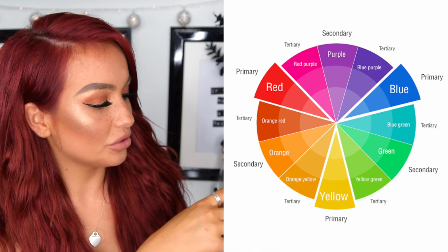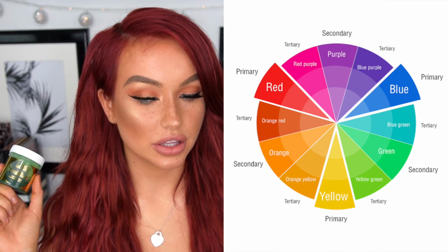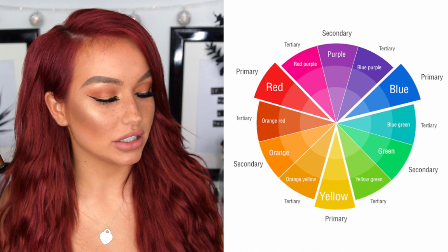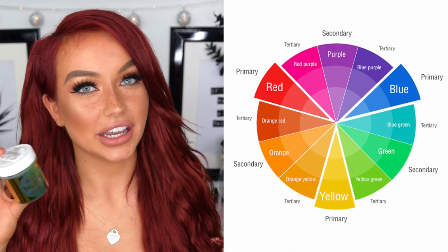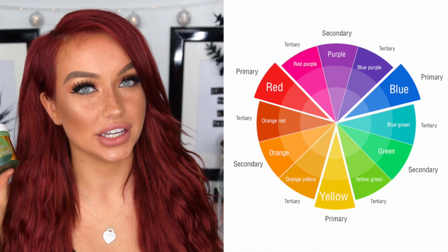So yeah, basically green takes out red. That is why I have the green here, because this is the color that I used when I went dark brown. Green takes out red, like I said, and instead of bleaching the living daylights out of my hair to get the red tones away, I just use this.